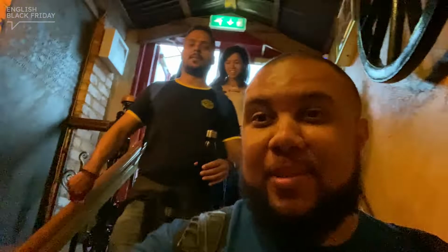So we just got to the place. You see students in the back. Woo! Getting ready. So I don't know where we are, but this is very close to Chinatown, London. Actually, this is at Chinatown.